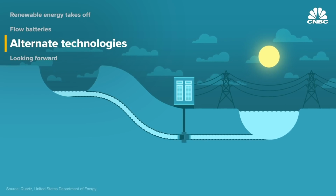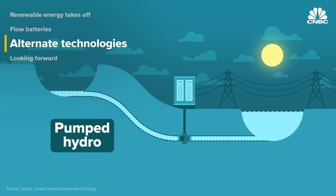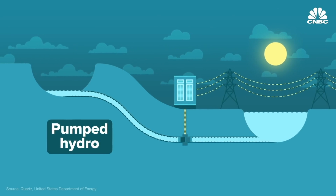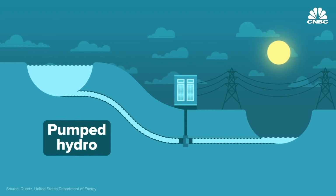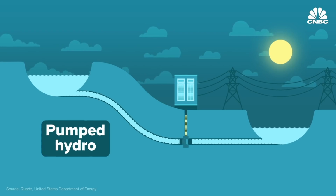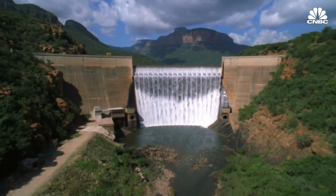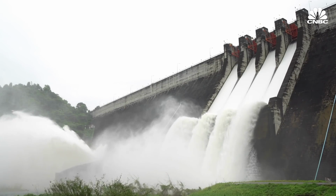Currently, about 96% of the world's energy storage comes from one technology, pumped hydro. This system is pretty straightforward. When there's excess energy on the grid, it's used to pump water uphill to a high-elevation reservoir. Then, when there's energy demand, the water is released, driving a turbine as it flows into a reservoir below. But this requires a lot of land, disrupts the environment, and can only function in very specific geographies.